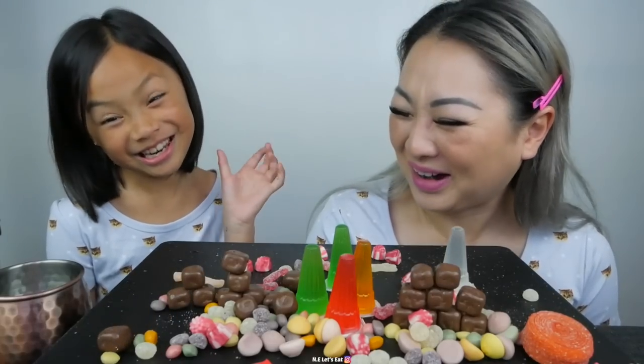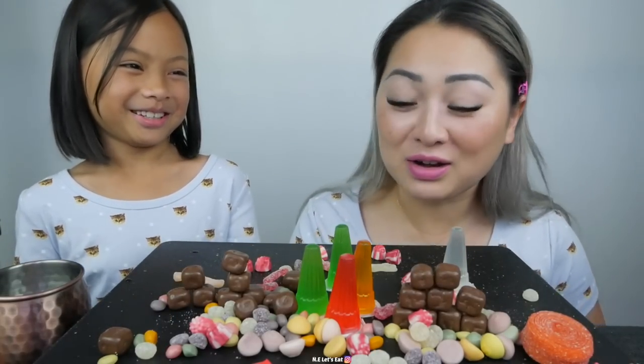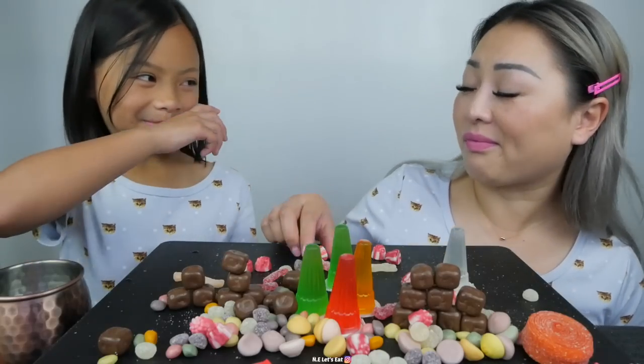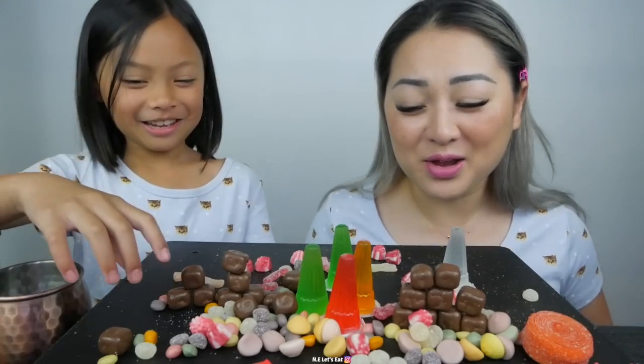No, you're trying to get me to eat it. He's trying to get me to eat it. I know, it's good. It's better than the flour Skittles. Trust me. I don't think that's true, Emma. Trust me. I'm good. All right, you're missing out.